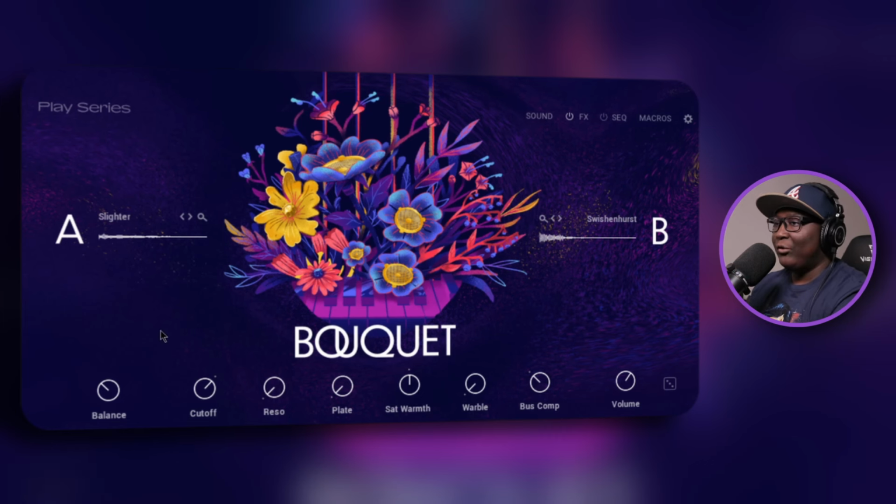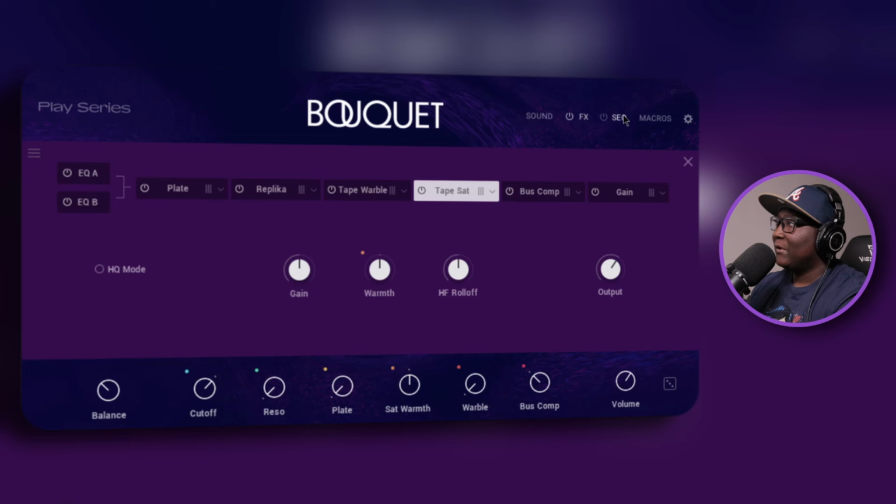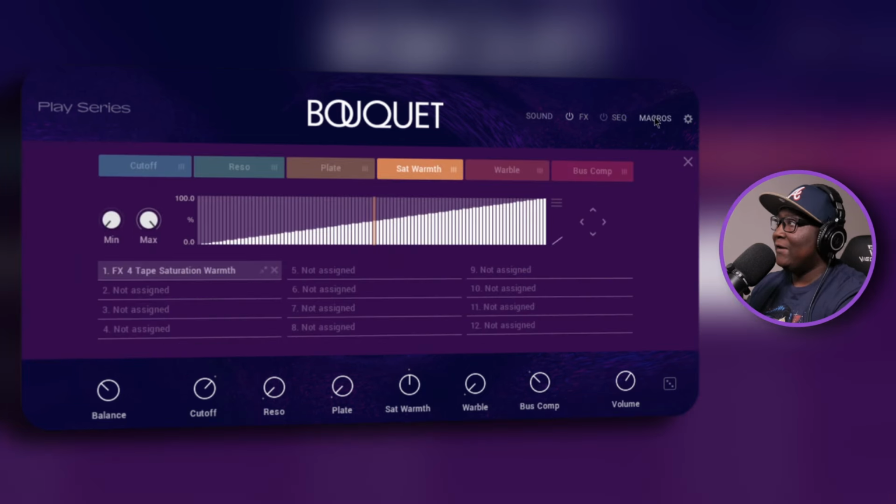At the bottom, we have your parameters, which are balance, cutoff, reso, plate, saturation, warmth, warble, bus compression, I'm assuming, volume and the dice, which is your randomization, where it randomly changes the settings. We have the usual sound settings: your layer A and layer B, your filter, modulation envelope and amp envelope, your LFO, velocity, yada, yada, yada, effects, your sequencer, and your macros. You guys get the gist, right?